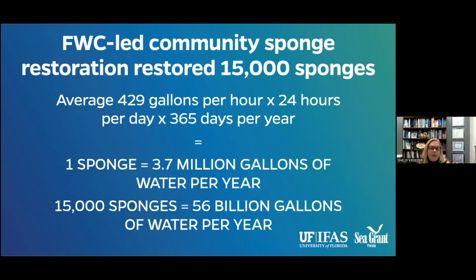The FWC restored 15,000 sponges in 2019. And if you think again back to an average filtration rate of a basketball-sized sponge being 429 gallons of water per hour, thinking about these nearshore, relatively common sponge species that are filtering 24 hours a day, 365 days a year, that would equal more than 56 billion gallons of water per year that's being filtered by these sponges. And of course, granted, there is a massive volume of water in Florida Bay. However, it shows the potential power of the sponges to improve water quality and clarity.